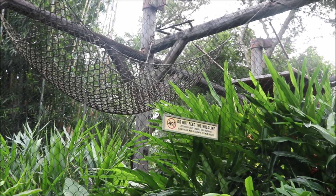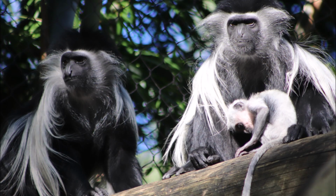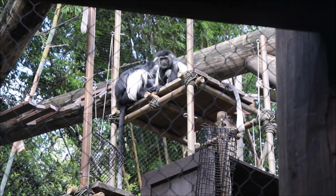accessible. Now, the first stop on our tour was the Angolan black and white colobus monkeys, because Mom just had a baby. At first, he was a little shy and was happy to let Grandmom and Mom take care of him, but he came out of his shell pretty soon and was visible to all, although Mom was beginning to be very protective and pulled him back to her.